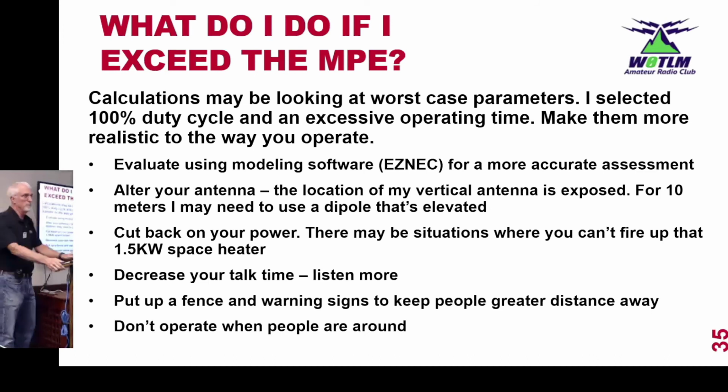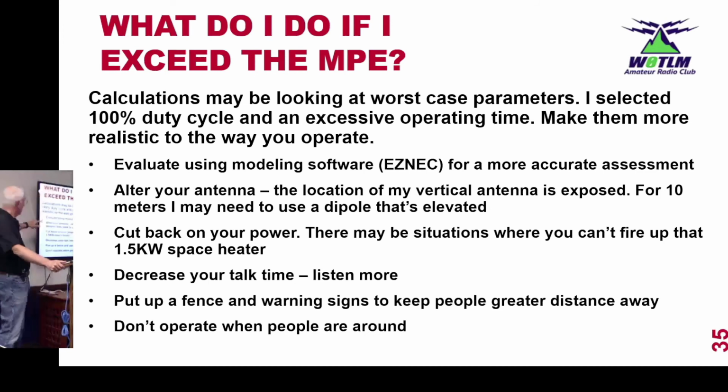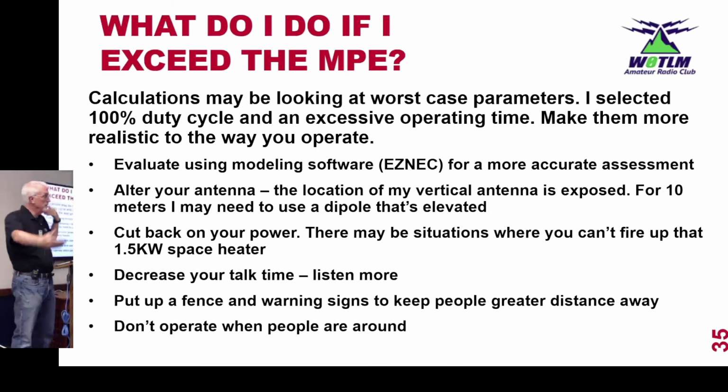A more accurate way to do that is to use modeling software, and EZNEC is antenna modeling. I think you can figure out parameters, design your own antenna with a tool like this. I've never used it. We can talk about that if it turns out that you need to. What else? I can alter my antenna. The location of my vertical antenna is exposed. For 10 meters, I may need to use a dipole that's elevated that gives me a little bit extra. I'm so far from the actual numbers that I don't really need to worry about this in any of the bands that I'm operating.